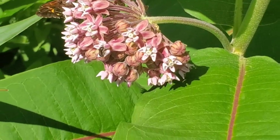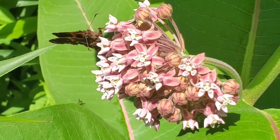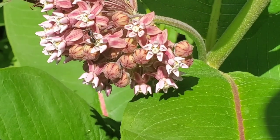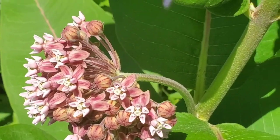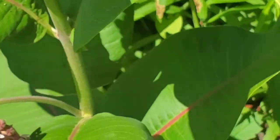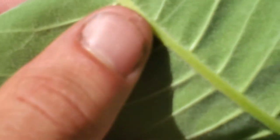I'm just hanging out around a massive milkweed right now. We got ourselves a silver-spotted skipper right there. Some kind of native bee. This guy's a little dumbass. He is not going to be able to pollinate this effectively. Now, I'm not 100% sure what species this Asclepias is. I am going to have to key it out.